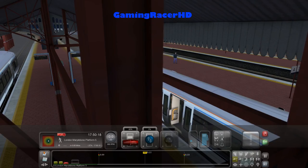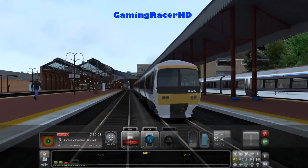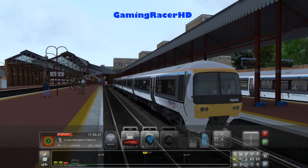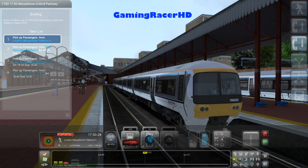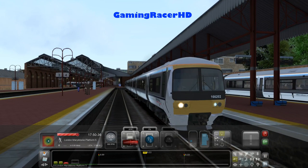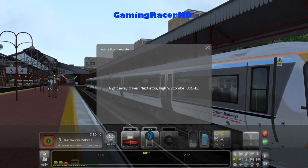So yeah, Chiltern Main Line is finally released by Just Trains, and today we're gonna be doing one of the 14 scenarios they included with the route, which is 1750 Marylebone to Oxford Parkway. We're driving a class 166202 with the grey Chiltern Railways livery.